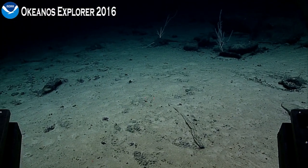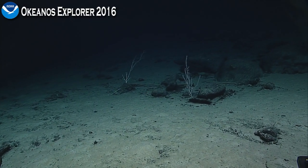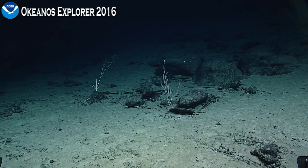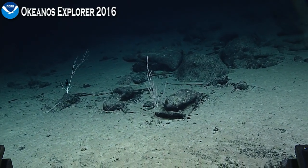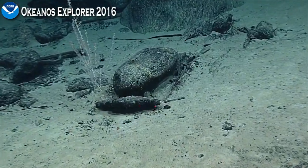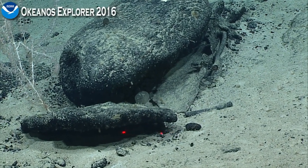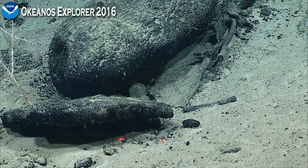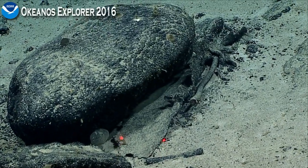Quick zoom here. Dead sponges, maybe? I don't know what that is. Yeah, I think this is a great time for us to do some little history lessons on where the name Pigafetta's come from.